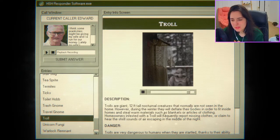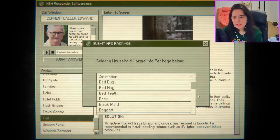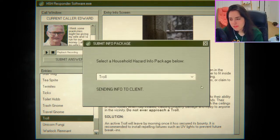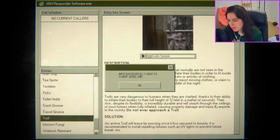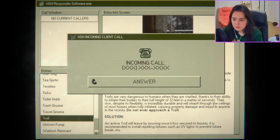To steal warm materials such as blankets and articles of clothing. Homeowners infested with a troll frequently report missing clothes or claim to hear the shrill sounds of air escaping in the middle of the night. Alright, yeah, don't approach this thing, okay? It will actually murder you. It will turn to 12 foot and be awful. Wait, hold on. Trolls are very dangerous to humans, and when they're startled, thanks to their ability to inflate their bodies to their full height of 12 feet in the matter of seconds, the skin is, despite its flexibility, increasingly durable and will smash through the ceilings.